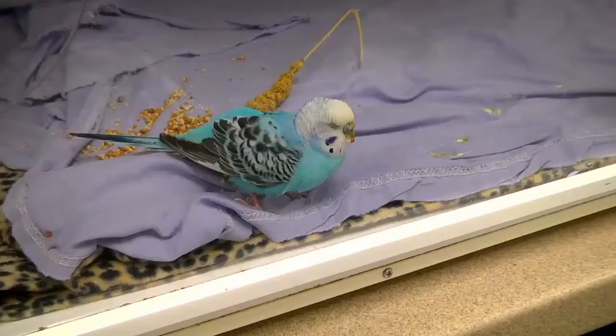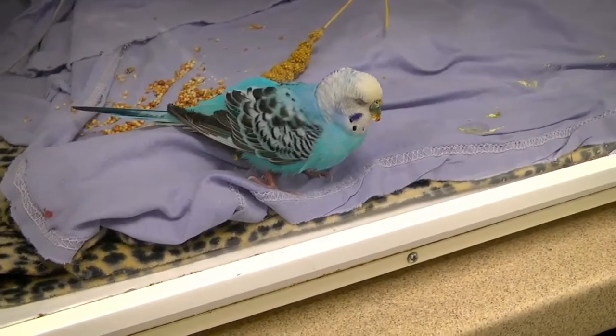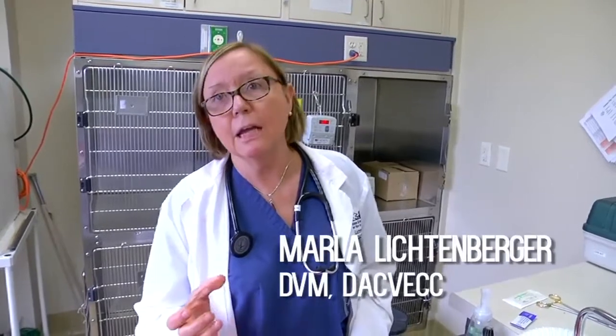This is a 4 or 5-year-old little parakeet that presented here about a week ago for having an egg stuck in her uterus. And the egg was actually pooching out so we could actually see the egg, but it was too big to come out.